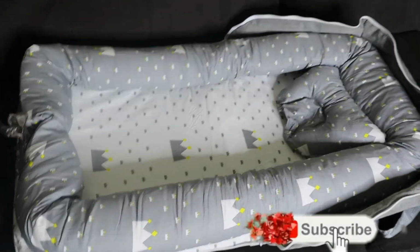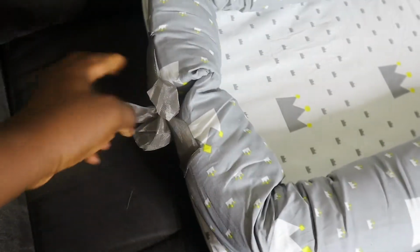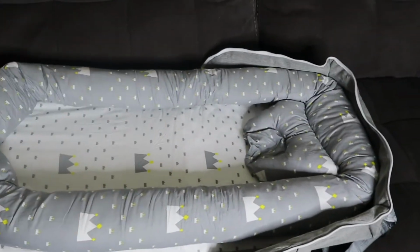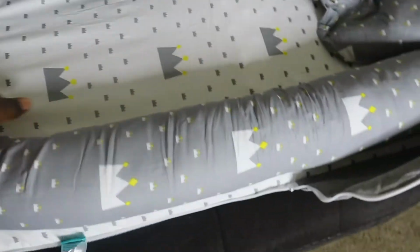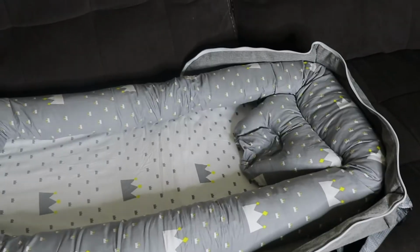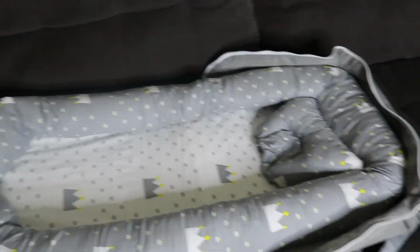And another feature too, which I feel is a very big plus to me, is this tie right here. What this simply means is this lounger grows with your baby. So if your baby grows longer than the lounger, you can always open this up and your baby can have more room to stretch out. And in terms of quality, I have to say it feels comfortable. In terms of color and all that, it's pretty.